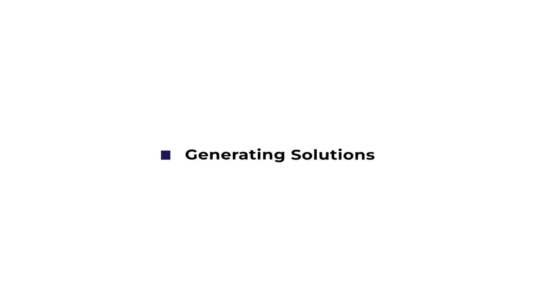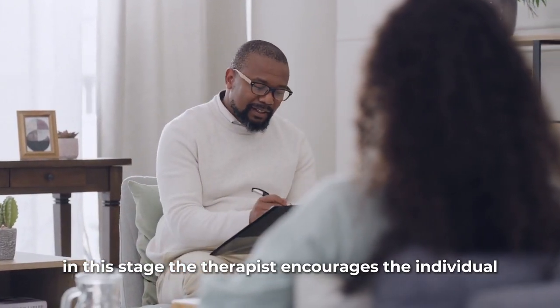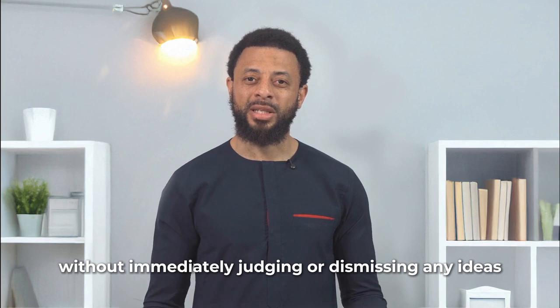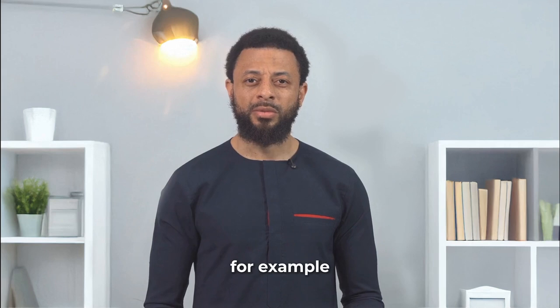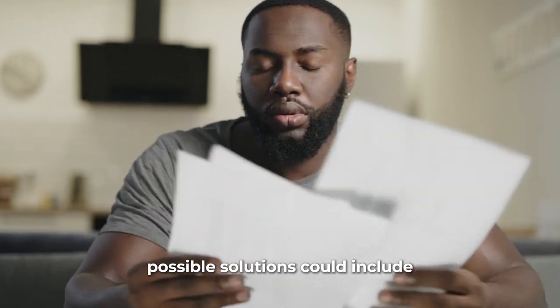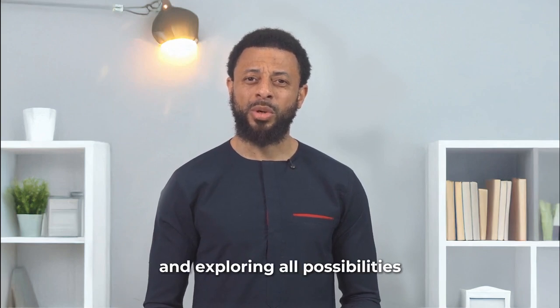2. Generating solutions. Once the problem is identified, the next step is to brainstorm possible solutions. In this stage, the therapist encourages the individual to think creatively about ways to address the problem without immediately judging or dismissing any ideas. The therapist helps the individual come up with several options and encourages them to think about the pros and cons of each solution. For example, if someone is struggling with financial stress, possible solutions could include setting up a budget plan, seeking financial counseling, or exploring additional sources of income. This stage is about being open-minded and exploring all possibilities.